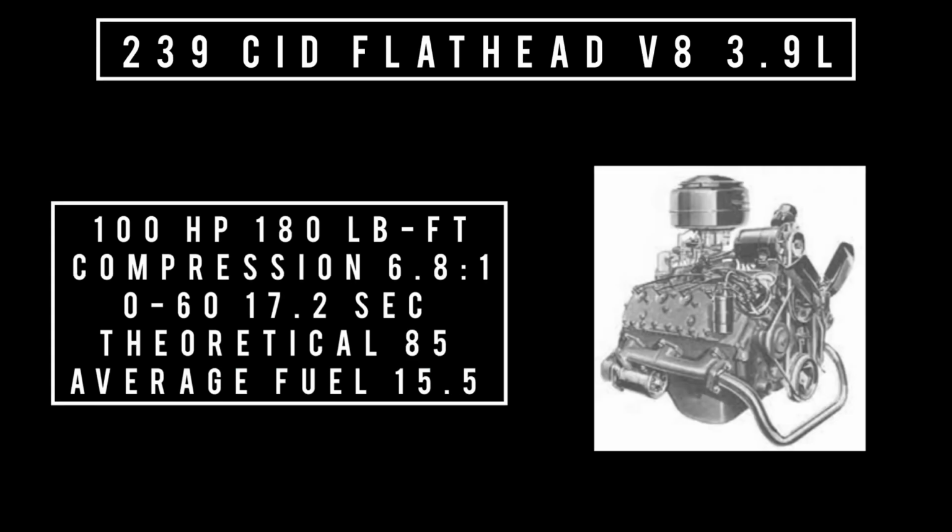Moving on to engines, starting with the Ford: 239 cubic inch displacement flathead V8, 3.9 liters. It's good for 100 horsepower, 180 foot-pounds of torque. Compression is 6.8 to 1. 0 to 60 could be had in 17.2 seconds. 85 miles an hour is the theoretical top speed, while achieving up to 15.5 miles to the gallon.